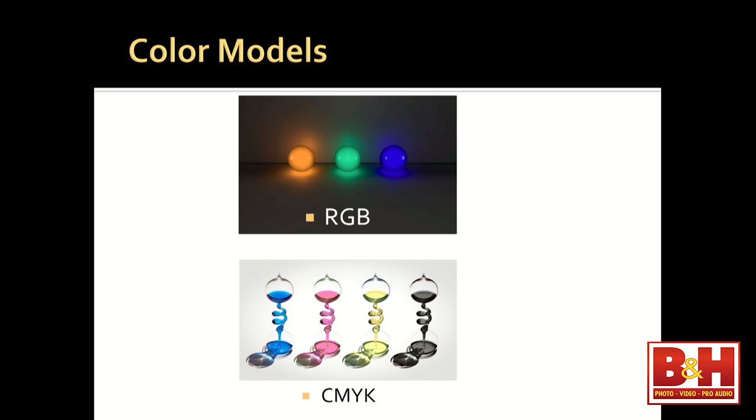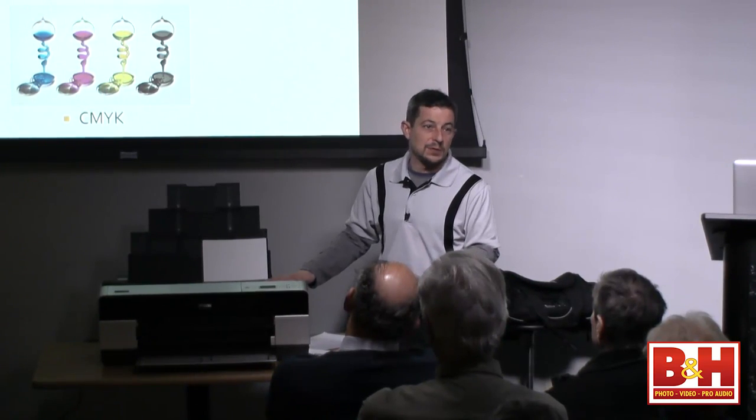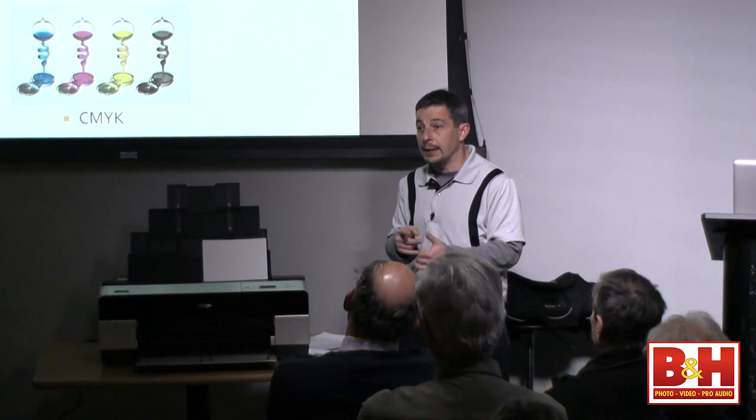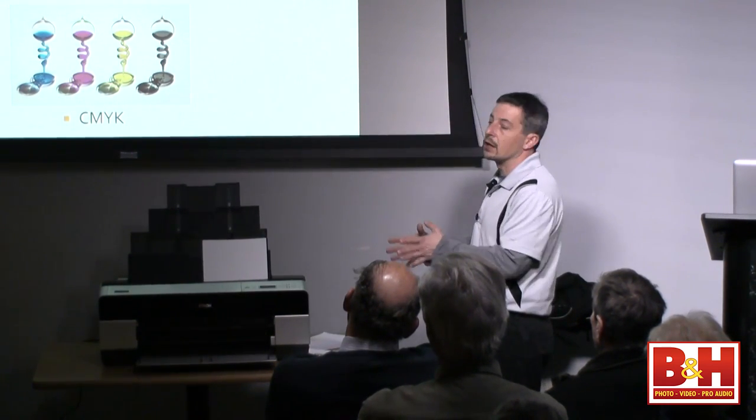Basically anything that prints, or basically shows color at that point, you're looking at CMYK. It's not an RGB printer. No such thing as an RGB printer. Okay? Cyan, magenta, yellow, black, light magenta, light cyan, yellow. Those are the colors that are in the machine.